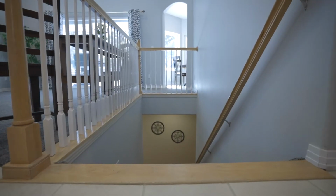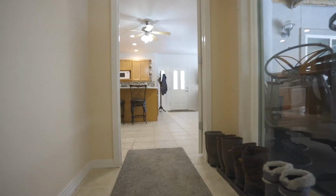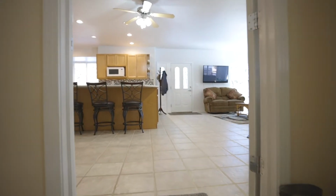And in case that's not enough, there is a whole other floor that serves as a complete separate living area that includes a separate entrance.